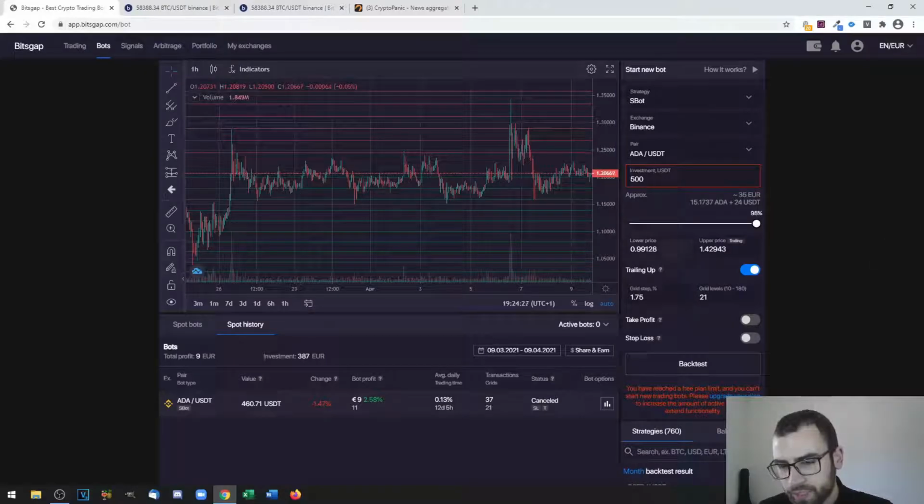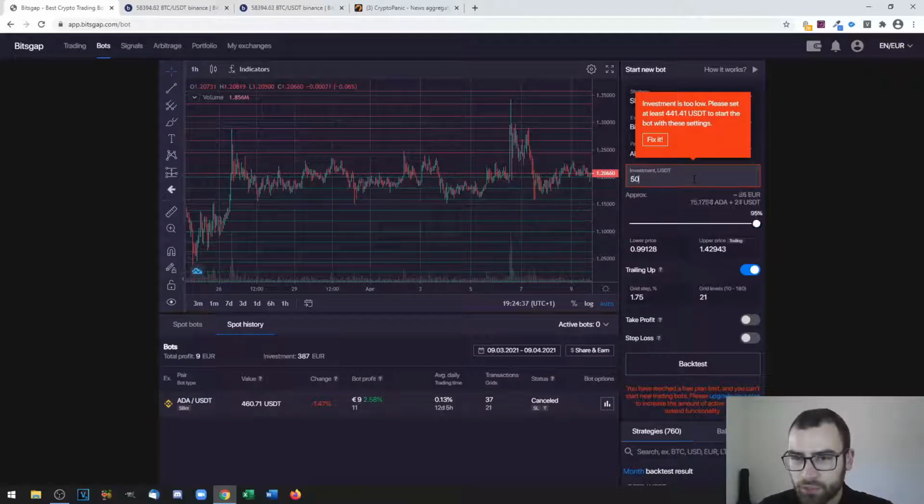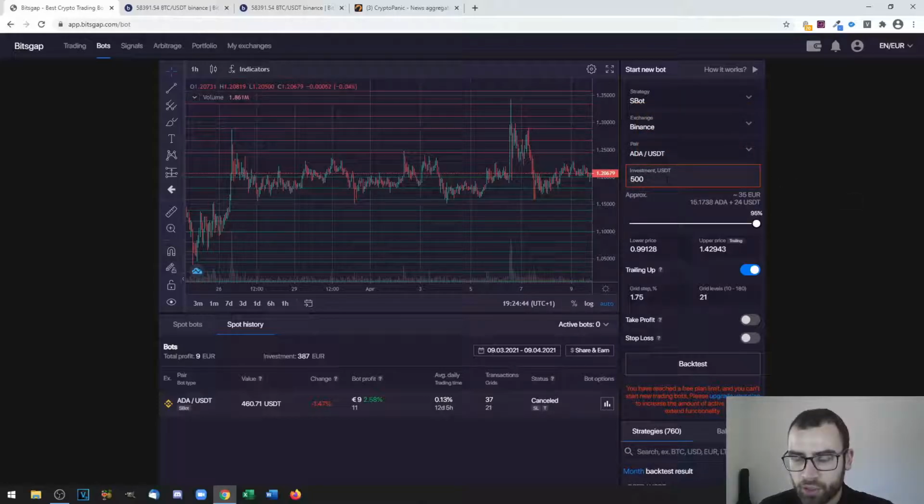Now, with that being said, you also have this, which will allow you to choose a percentage of your portfolio that you want the bot to use. You can also input the amount that you want the bot to use in here where it says investment. So this would appear in USD right here because of the pair that I'm using. So if you are trading, for example, ADA to USDT, you are trading ADA to make US dollars.